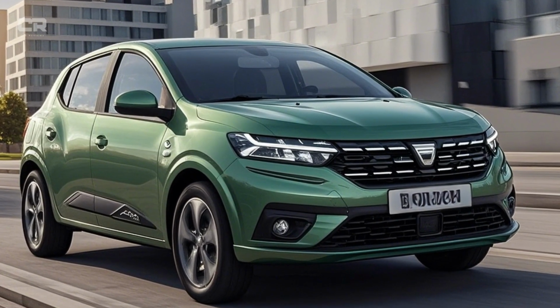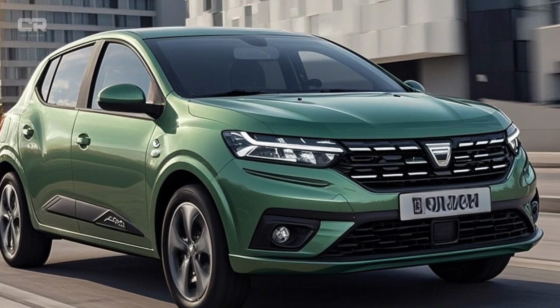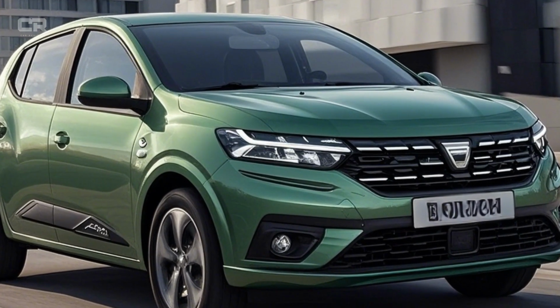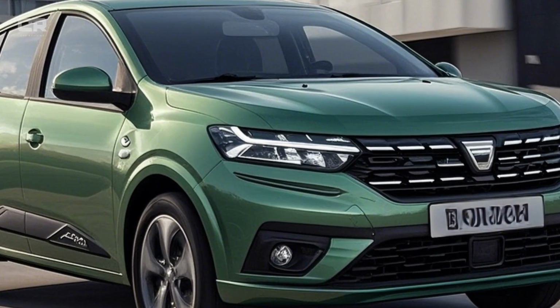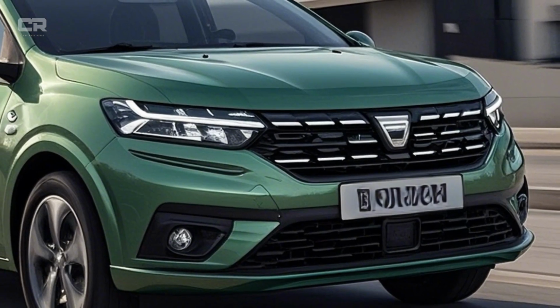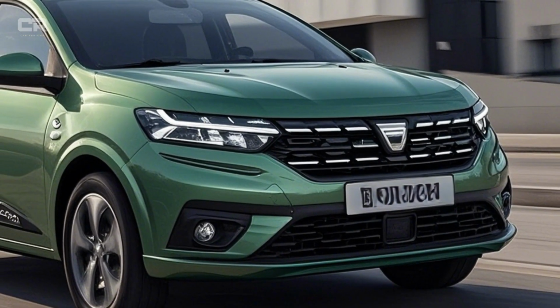In certain nations, it may compete with bargain-priced Chinese brands, which are gaining popularity. Conversely, in other places, it could serve as a substitute for bigger and more dated pre-owned cars. The Sandero stands out in multiple markets due to its varied powertrain alternatives, which is one of its exceptional selling propositions.